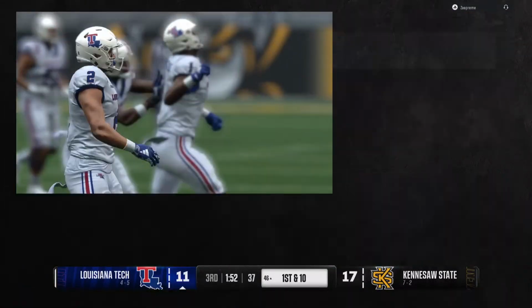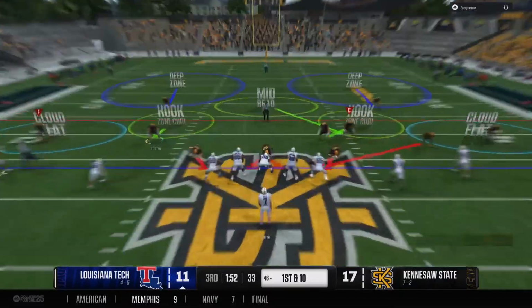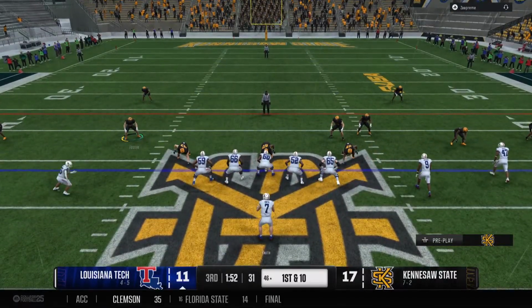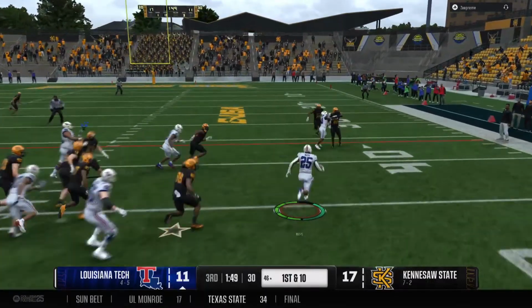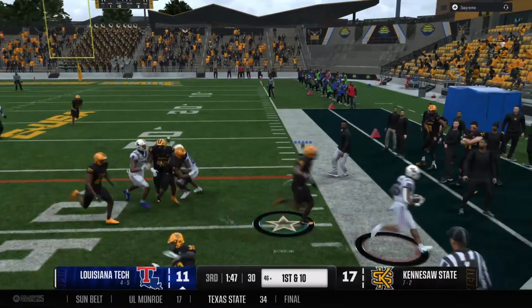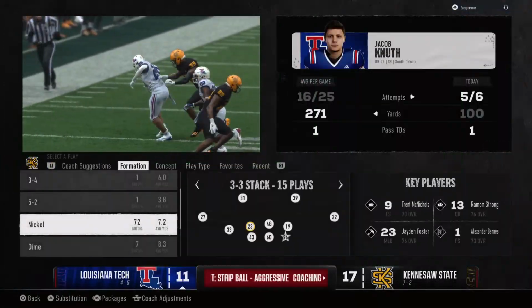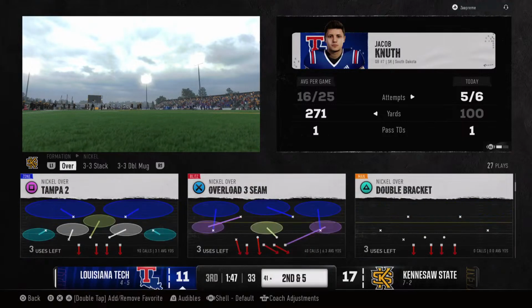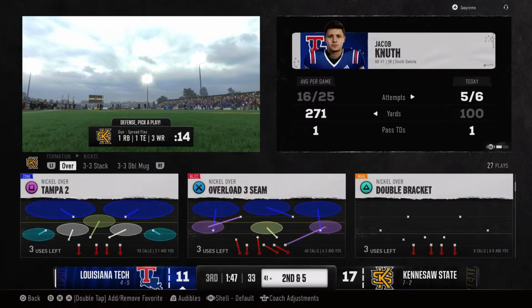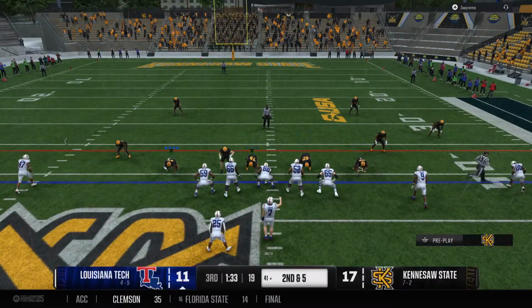Listen, I love the individual effort by this punt returner, and he's trying to make guys miss. He's trying to make a big play for his team, but you cannot put the ball on the ground. You just now gave the ball right back to the opponent after your defense forced the punt. They'll line up for a 2nd down play.